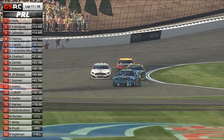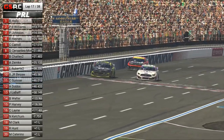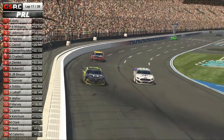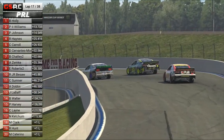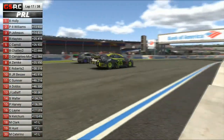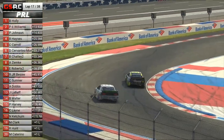He goes for a huge move on the outside. Cervantes Moreno, seeing an opportunity, sends the dive bomb for ages, moves himself up to 6th, still trying to fight though with Chatley. Chatley tries to ride the inside, can't get it to work, lets the spot go for now, but Moreno gets a bit hot, loose on the high side of turn 2. Cervantes Moreno is stuck in a side-by-side battle under the walk crossover bridge. And finally, just got it, 6th.